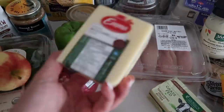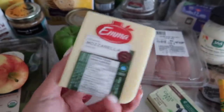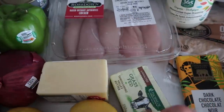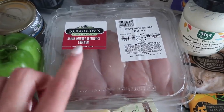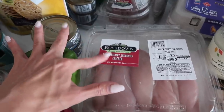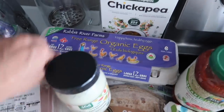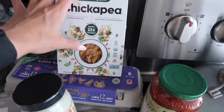Got some cheese, decided to switch it up, and I did mozzarella today. I love to shred this on top of pastas. Got another thing of grass-fed butter because I'm probably gonna make cookies today, and then I use up like half of this block, so that's just a backup. Picked up a value pack of chicken breasts. I don't have any meat in the house. I just am gonna be working with tuna and chicken for the next little bit. Also got some mayo, some free-range organic eggs. This is my favorite pasta from Chicopee, not specifically the penne.